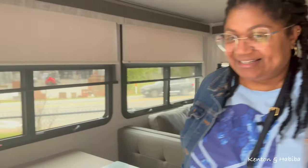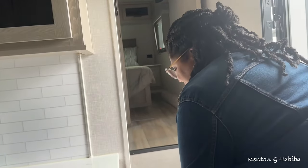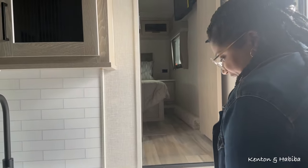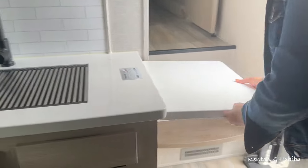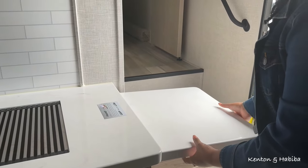All right. Oh, look, you can even extend this. It's quite heavy. You can extend the countertop when you're in and it's closed. Nice. Now I can't put it back. Oh, crap. I can't put it back.